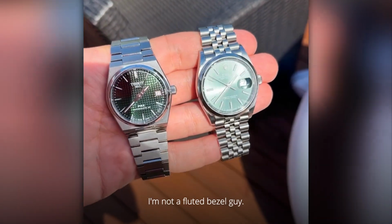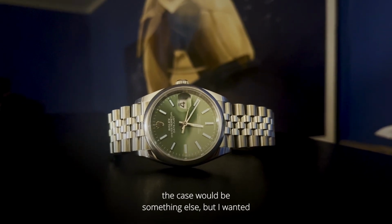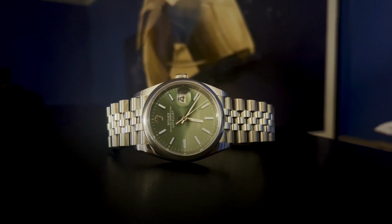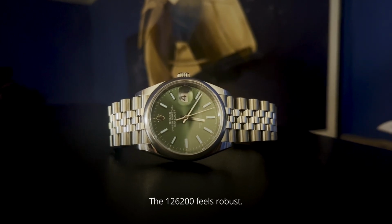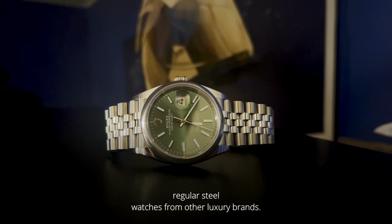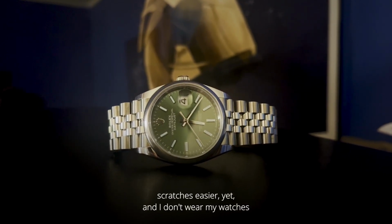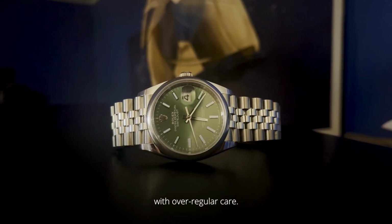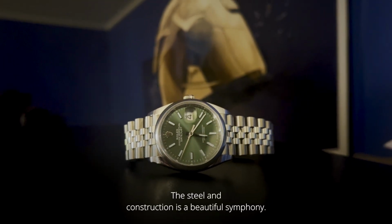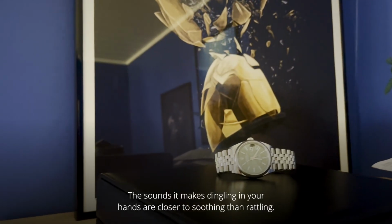I'm not a fluted bezel guy. If I had chosen a precious metal option, then the case would be something else. But I wanted something for my everyday, which is a bit classic, sporty, and versatile. The 126200 feels robust. The 904L steel is a bit more shiny than regular steel watches from other luxury brands. I haven't got the opinion that it scratches easier yet, and I don't wear my watches with over-regular care. I knock, bump and wear. The steel and construction is a beautiful symphony. The sounds it makes dingling in your hands are closer to soothing than rattling.